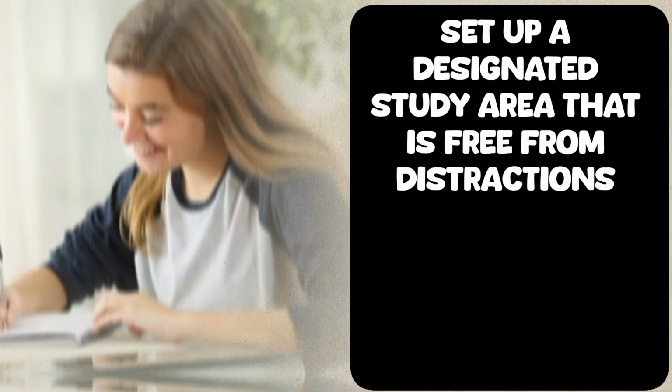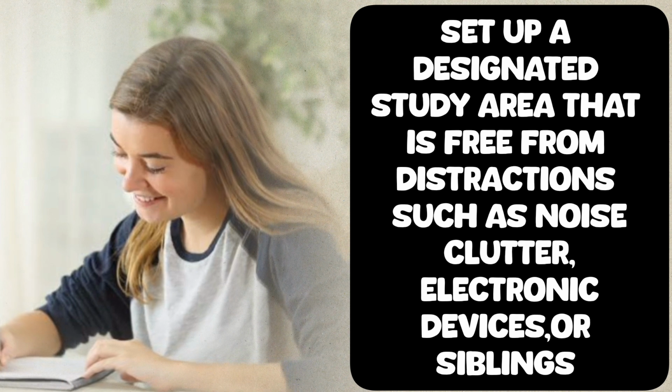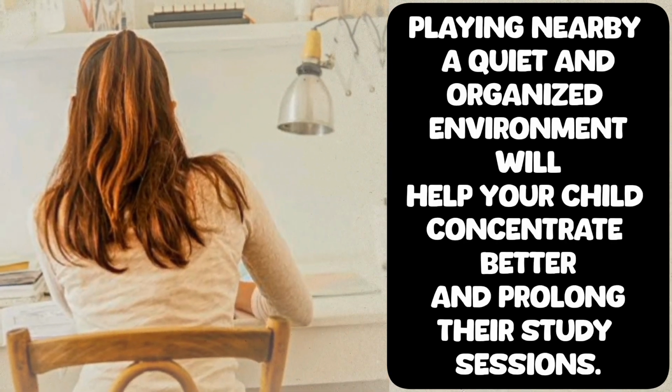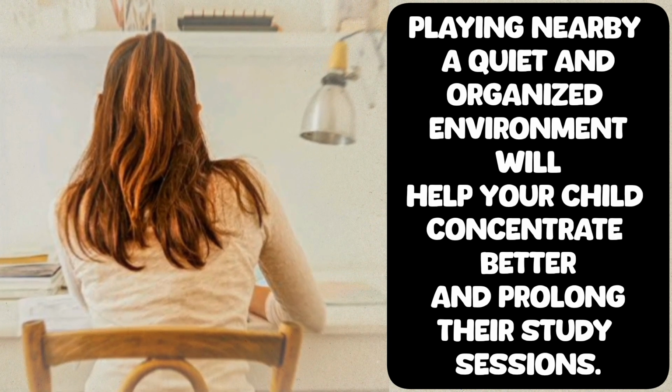Create a distraction-free study space. Set up a designated study area that is free from distractions such as noise, clutter, electronic devices, or siblings playing nearby. A quiet and organized environment will help your child concentrate better and prolong their study sessions.